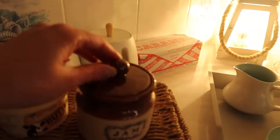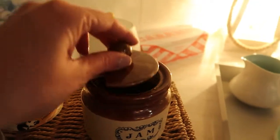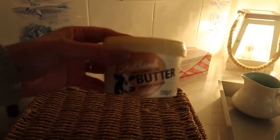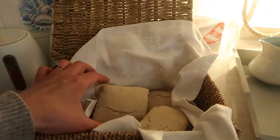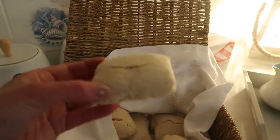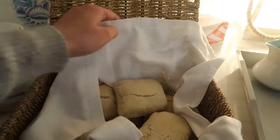And we've got some homemade jam that was kindly left here. Local butter. And, Mum, there's rustling. Sorry, she's not got the hang of this. Bannocks. Bannocks are a traditional kind of flatbread. They're delicious.